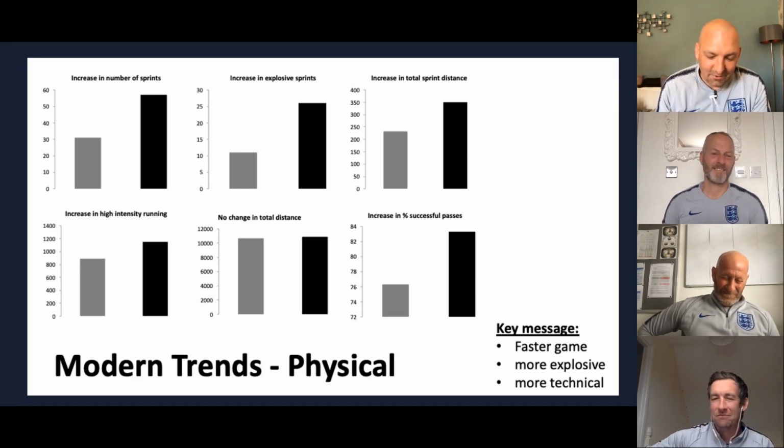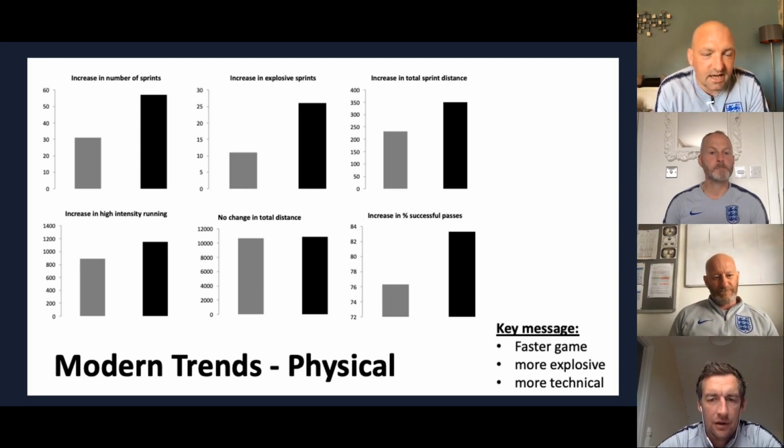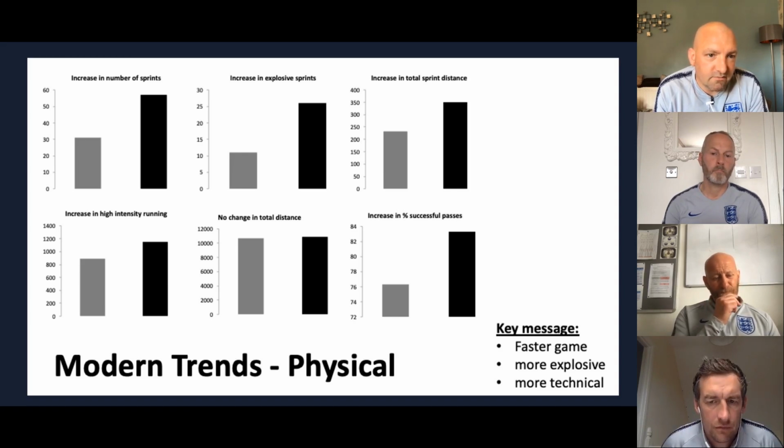This one's just from the International Journal of Sports Medicine. It's a paper produced by Barnes et al., which shows the 10-year evolution of physical stats within the Premier League. The grey bars are from 10 years ago, and the black bars are the modern day trends of what's going on in the game. I think the important message is to go out there.